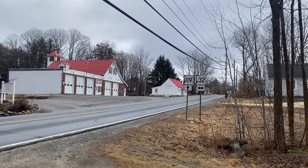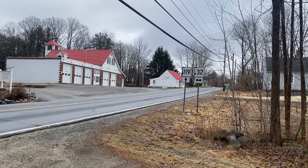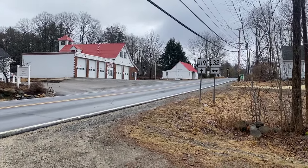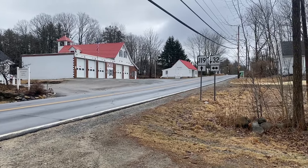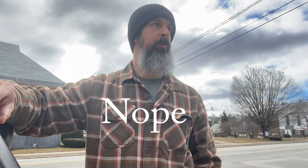And that other small building up there says that's their municipal building. So to give you an idea of the size of this town, that building is their municipal building. I'm in Winchester, New Hampshire, which I believe is the last town in New Hampshire before crossover into Vermont.